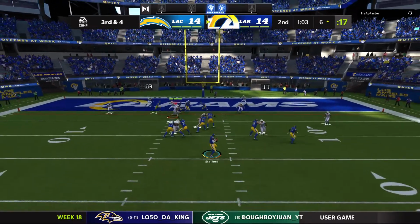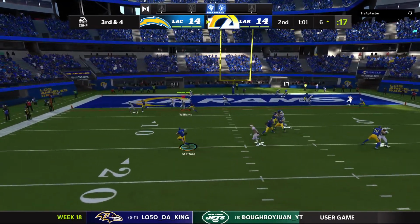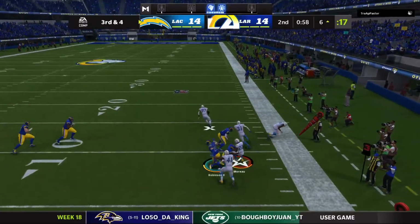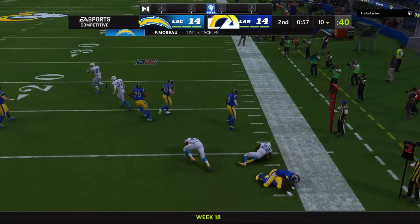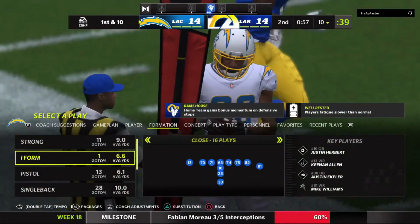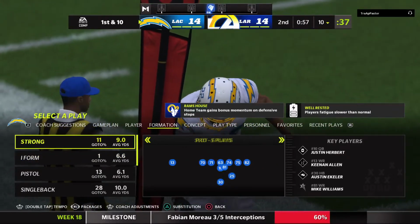This will be play number 9 of the drive here as they need 4 yards on 3rd down. Throwing is Stafford. Dancing to his left. Into heavy traffic, and it's intercepted. Picked off by Fabian Moreau. And the Chargers force the turnover. They'll take over at the 10.